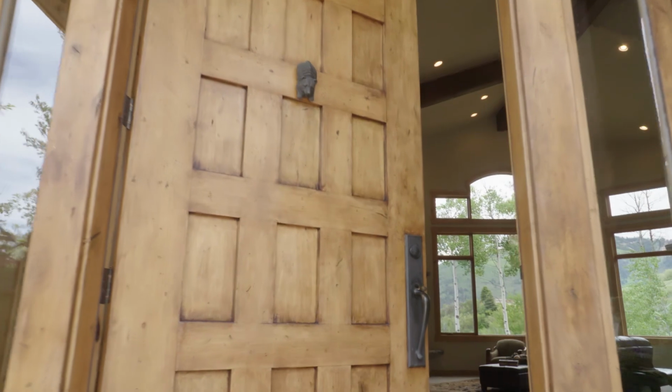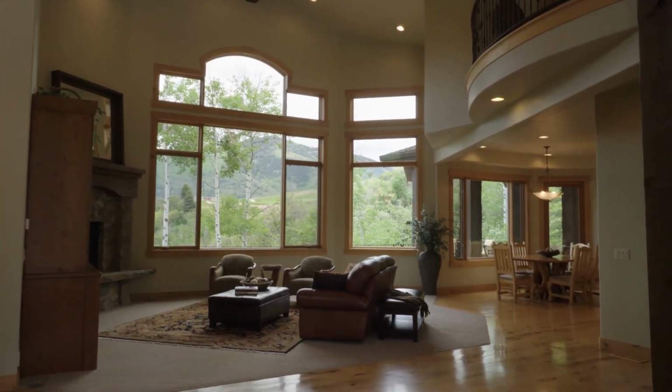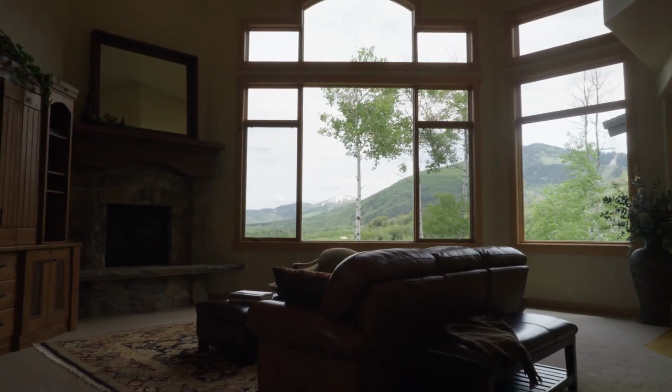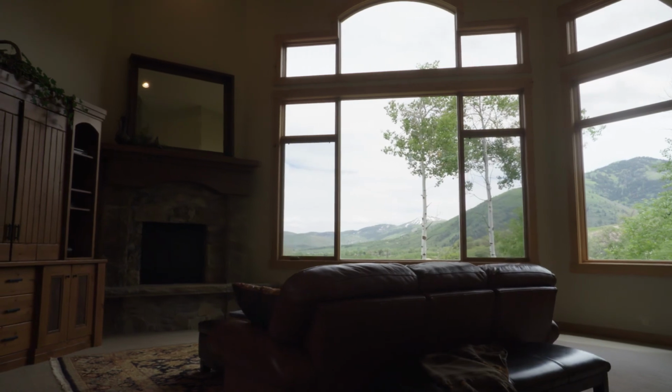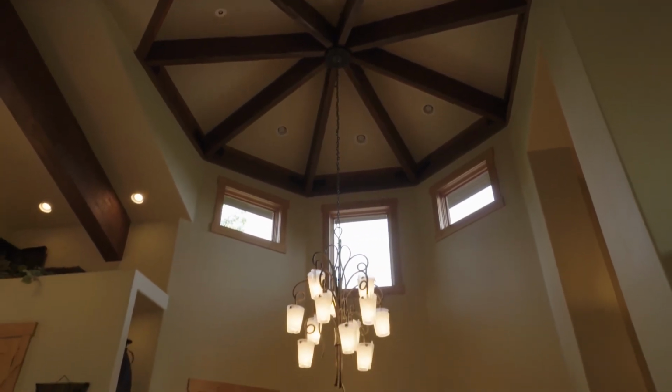And walking inside, look at those views, amazing. It is. So those views, we can see Bald Mountain at Deer Valley in the distance. We can see the Canyons Golf Course as well. And then again, you see all those trees. You can see how secluded this home feels.